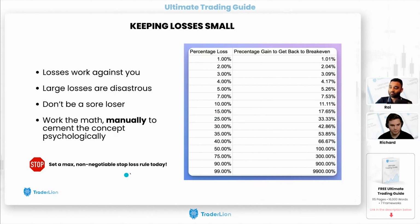But you need to make sure that risk management starts with looking at the loss side and not the profit side. Maybe in the comments, if you can, put what your max stop loss is and what you're using today. And if you're not using one today, you need to set one today to even have a chance to be a position and swing trader in the market. So the last bit I want to emphasize is just do the math manually.